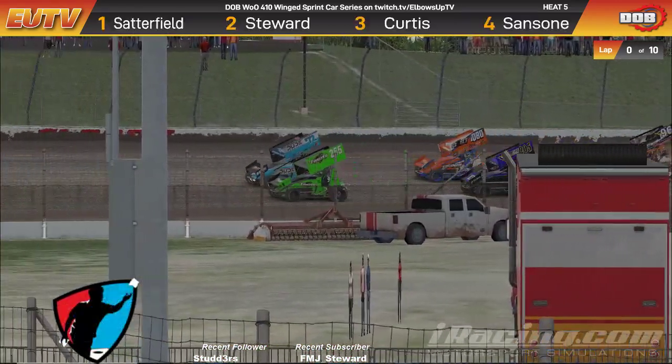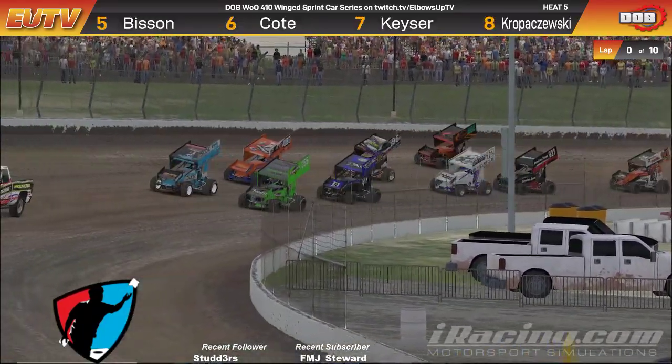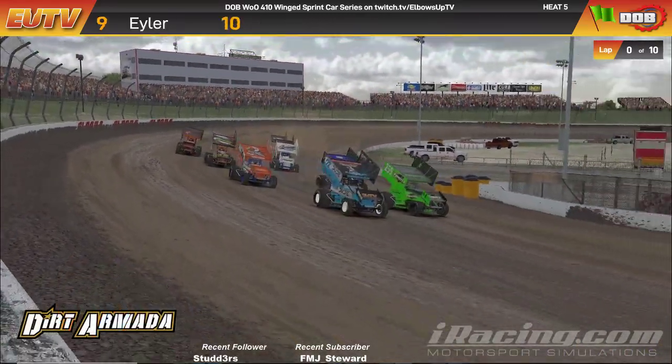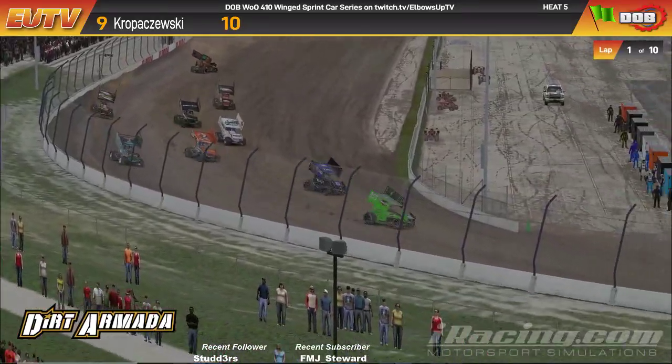Zarduel the Great says, this is my first 410 race at this track, and man, is it slick. This DOB competition is the slickest that you will see on this sim because we do not reset as we go green here in heat race number 5.